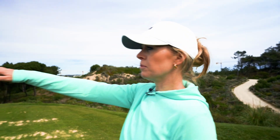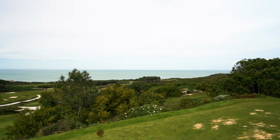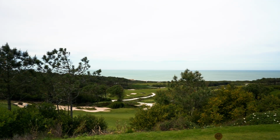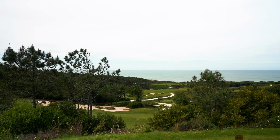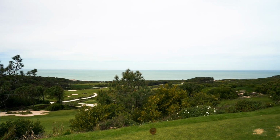And what about this view, by the way, down the left-hand side, all out to the Atlantic. And you can see lots of the golf holes from this elevated position. Really is an aesthetically very pleasing golf course if you're into something that's natural and rugged and authentic.